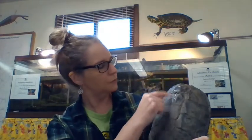They're called scutes. A turtle shell is made of 13 scutes, so every turtle shell, no matter the size, has 13 of these scutes. We can count here: 1, 2, 3, 4, 5, 6, 7, 8, 9, 10, 11, 12, 13. So all turtles have 13 scutes on their shell. So they're like big plates or scales.